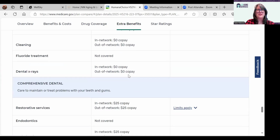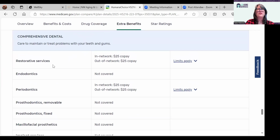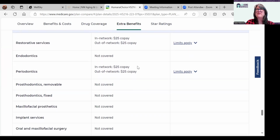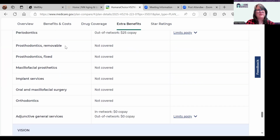The preventive dental looks the same, but up here I can see that it does have some comprehensive dental coverage. So restorative services, which is like getting a filling, a crown, you do have coverage for that with a $25 copay. Endodontics, which is, I believe that's root canals, not covered. Periodontics, which is gum disease, that's covered with a $25 copay. Prosthodontics, which is dentures, not covered. Prosthodontics fixed, which would be like an implant or a bridge, not covered. Okay, so there's a lot that's not covered.